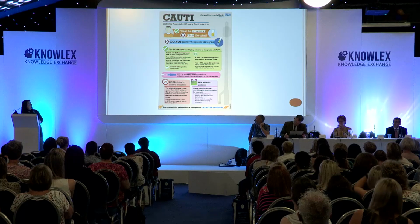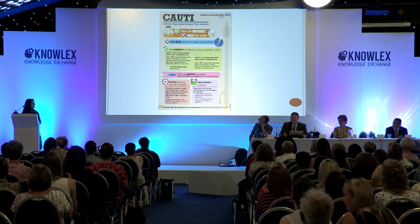Ultimately, we would like to work with our commissioners to develop a live patient register to establish just how many patients in the community have a catheter, which is something that we don't have at the moment, but that's what we would strive to achieve. And that is our poster. That's everything.